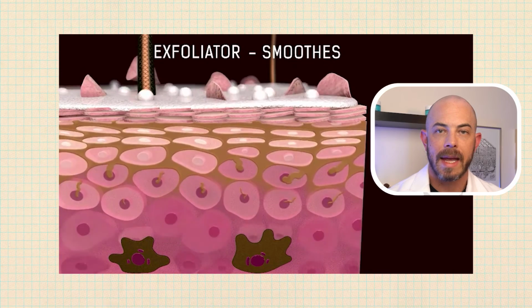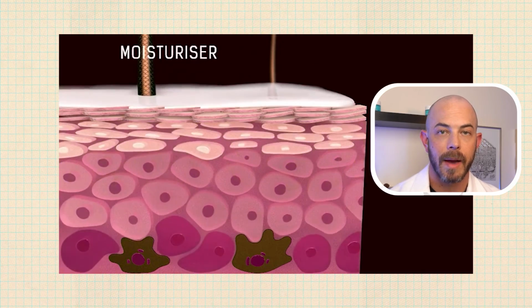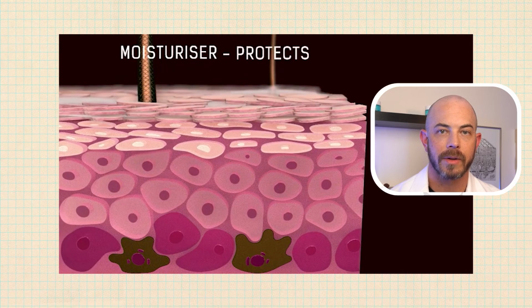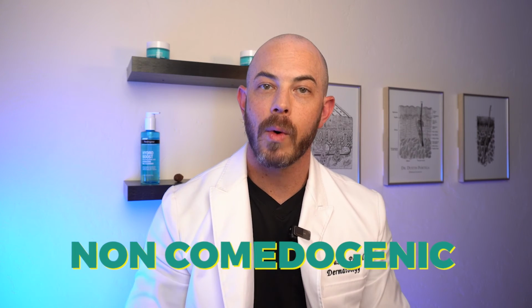Also, if you're going to be using adapalene or other exfoliants that we've already talked about, it's a really good idea to have a good moisturizer on hand to help repair the skin barrier. So you can find a good non-comedogenic moisturizer so that it's not going to plug up your pores and make the problem worse that we're trying to solve by using these products.